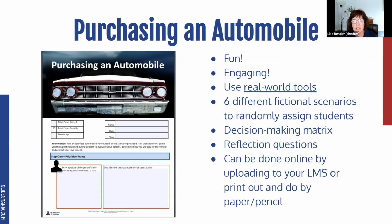Another one is someone who wants to be climate conscious, and they want to buy a hybrid vehicle or an electric vehicle. So these are real world scenarios that make this purchasing an automobile assessment and simulation very much applicable to what's going on in the outside life. You could do this digitally by pushing it out through your learning management system, or you could print this off, and the students, I think it's about 4 pages, could do it by pencil and paper, putting in their information that they research online.